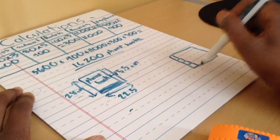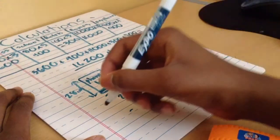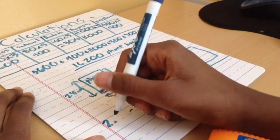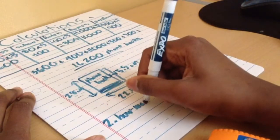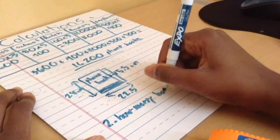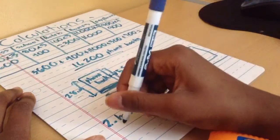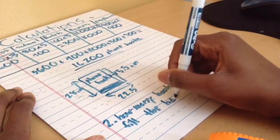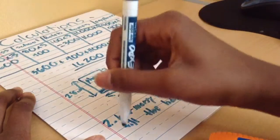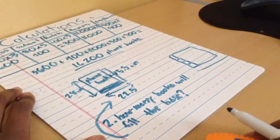So now the question is, how many books will fill the base? Now, this one is really important too, just like the width. So the question right now is, how many books will fill the base standing up? Now, that's the same as the height standing up. So we have to do the same thing, but for the base. So now we've got to figure that out.